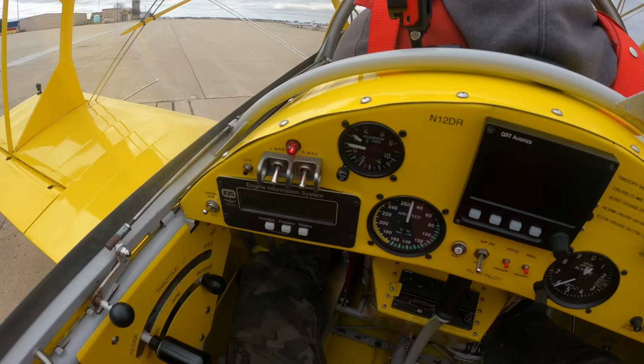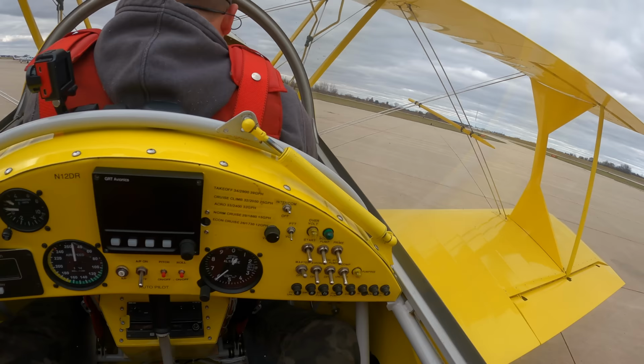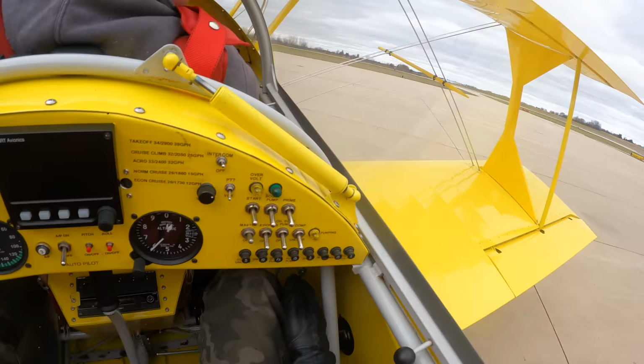Okay, on your right-hand side, let's go ahead and turn the oil valve on. So that black handle. All the way forward? All the way forward, yep. Go ahead and get the mixture full rich.